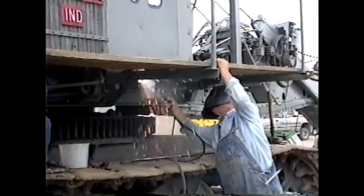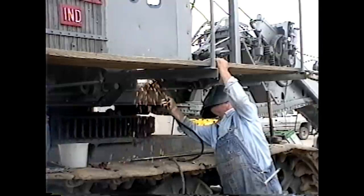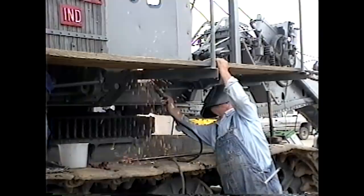The catwalk on the right side was removed for transportation. This is Wimpy Anderson from Moorhead. He is welding the catwalk back on. The bottom of the catwalk is approximately 6 foot off the ground.